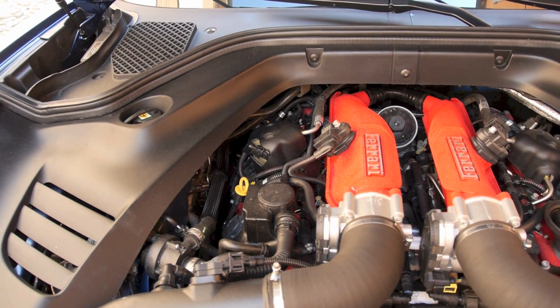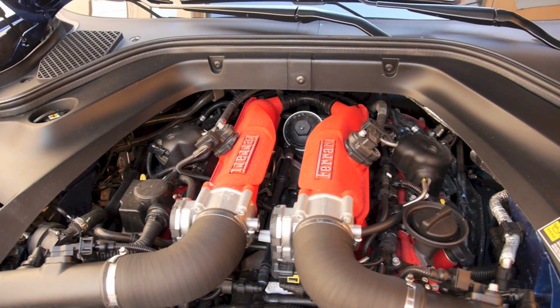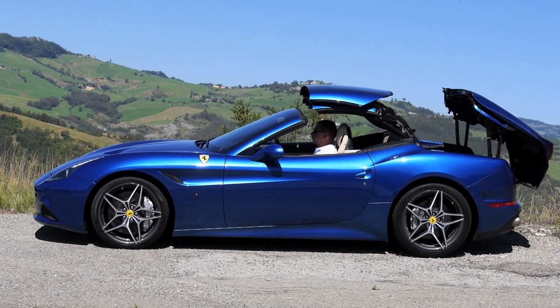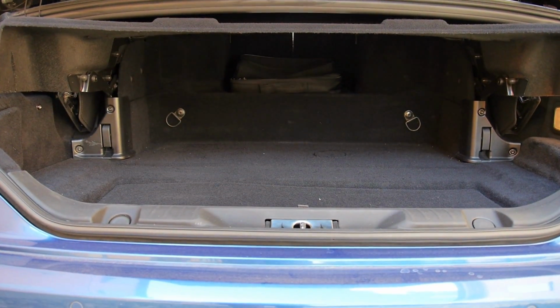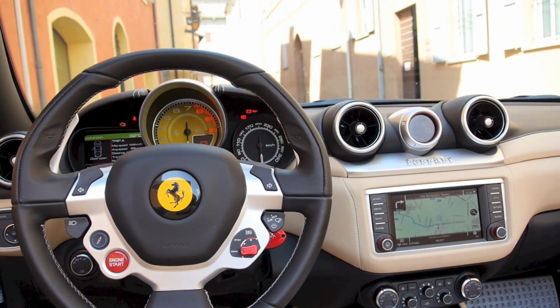Even Ferrari has to think about downsizing these days, but it kept a V8 engine under the bonnet. On the outside, only the roof hasn't changed. It folds in 14 seconds, taking away 100 liters from the 340-liter boot. There are also changes on the inside, where the California T looks more modern than its predecessor.